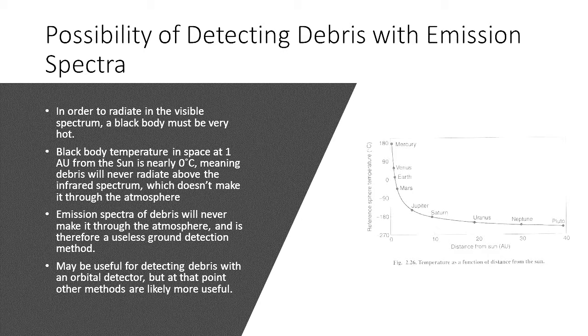So the most important question to ask here when wondering whether we can detect debris with emission spectra is, does the light emitted by the debris make it through the atmosphere? Because if it doesn't, then there's not anything that we can detect. Now, in order to know what the emission spectra of the space debris is, we need to know the temperature of the debris. This graph shows temperature as a function of distance from the sun, and we can see this distance at the Earth. We can see that at the distance of Earth, the temperature is roughly 0 degrees Celsius.